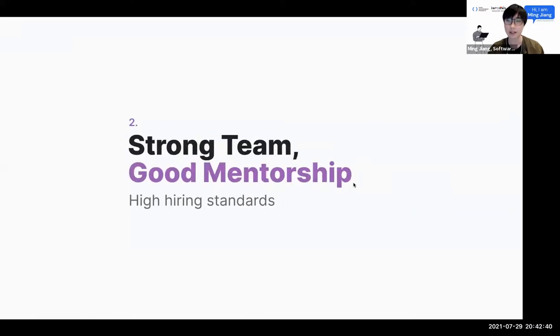Number two, there's a really strong team with good mentorship. You can trust that whoever you are, whichever team you work in, your coworkers will be competent, will be able to provide mentorship to you as a junior developer, and there's a huge amount of space for you to grow.